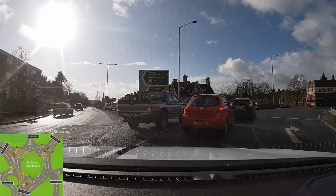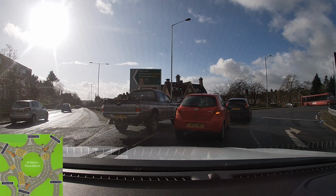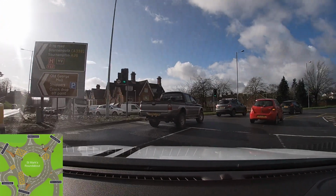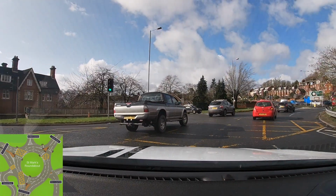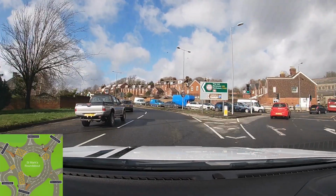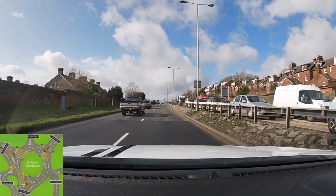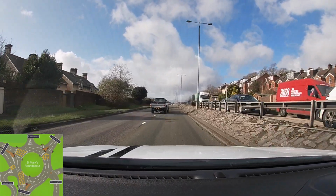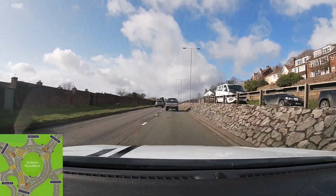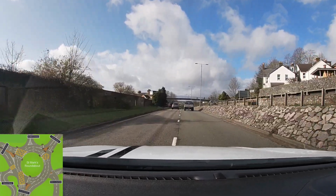Now lane 1, as we can see, is fully occupied, so we are going to remain in lane 2, but crucially we must now exit into lane 2. So left mirror, left signal, but exiting into lane 2 of the 2 lanes. Now checking my left hand mirror, and I have an option now to pull back in near side.